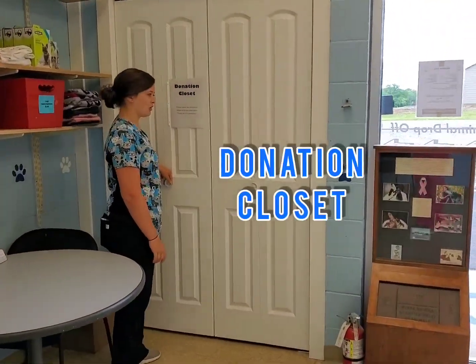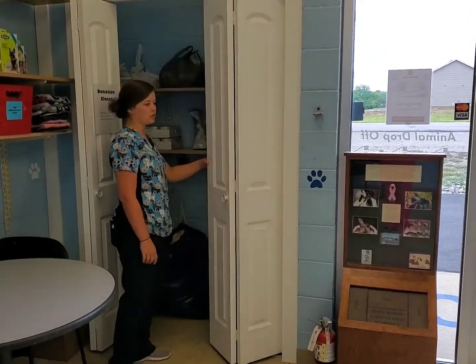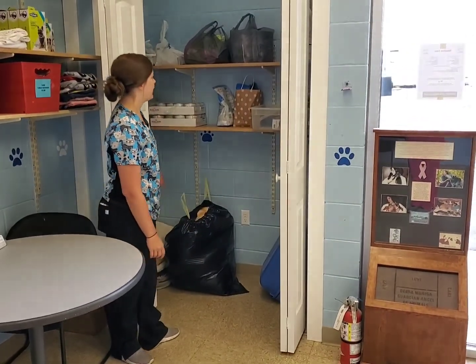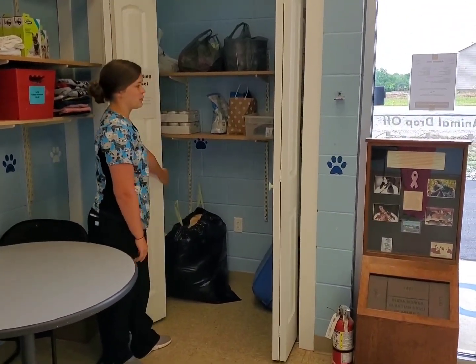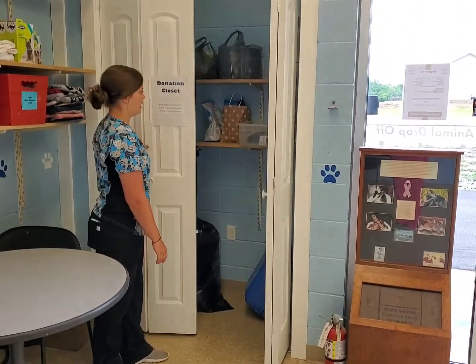This is our donation closet, so when the community brings in donations, this is where we put them just to get them out of the way until we have a chance to go through and put them away. This was added about 6 months ago and just hides some of the clutter until we get a chance to put things away.